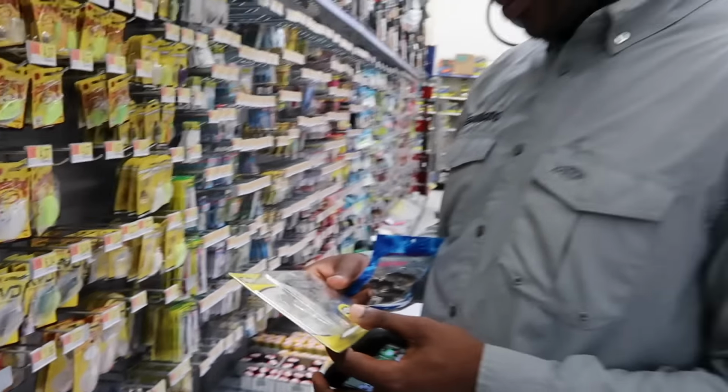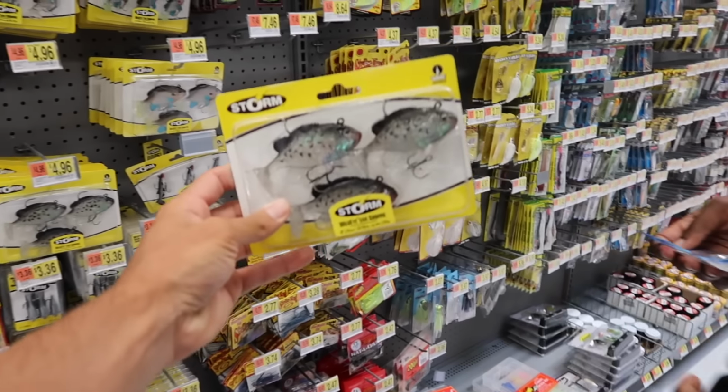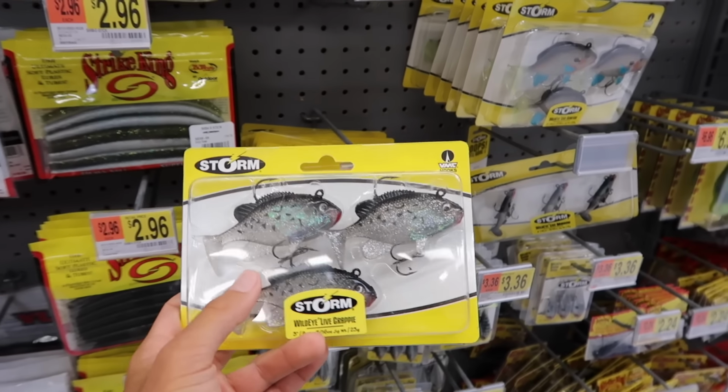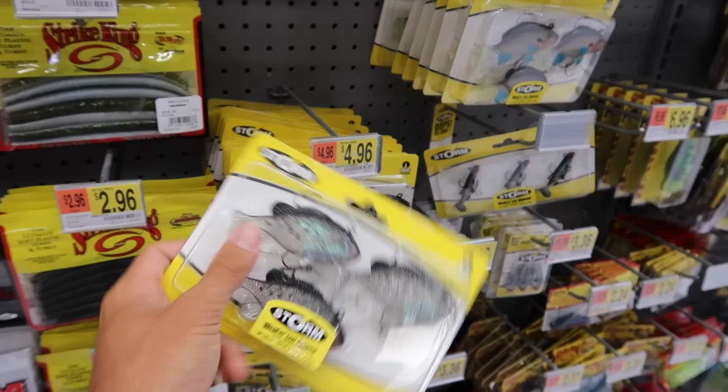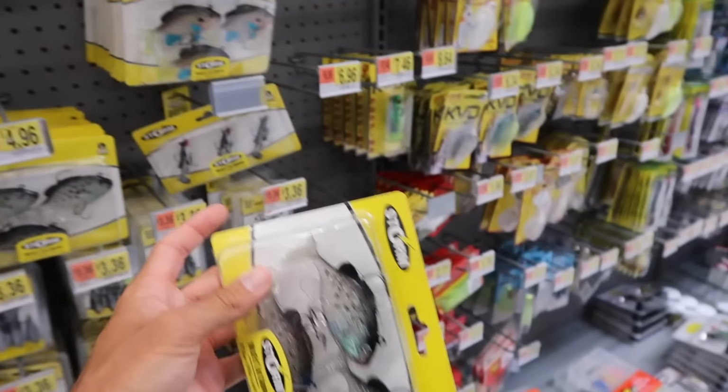Remember when I caught? So the pond we went to, I actually caught a ton of crappie. It was like back-to-back casts. So maybe we'll go with this one. Let's go with this one. These three right here. You got a treble and you got the back hook as well. $5 for these three. It's pretty much $1 a pop. We're gonna get these.